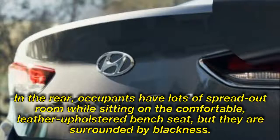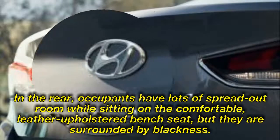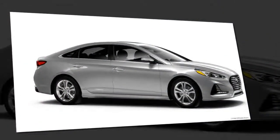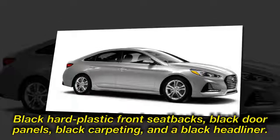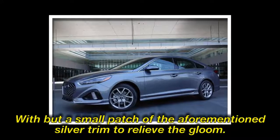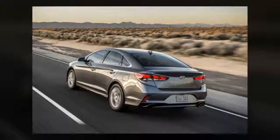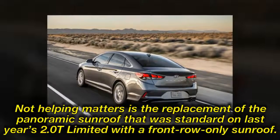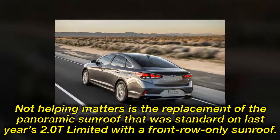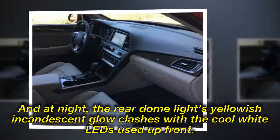In the rear, occupants have lots of spread-out room while sitting on the comfortable, leather-upholstered bench seat, but they are surrounded by blackness. Black hard plastic front seat backs, black door panels, black carpeting, and a black headliner, with but a small patch of the aforementioned silver trim to relieve the gloom. Not helping matters is the replacement of the panoramic sunroof that was standard on last year's 2.0T Limited with a front row only sunroof. And at night, the rear dome light's yellowish incandescent glow clashes with the cool white LEDs used up front.